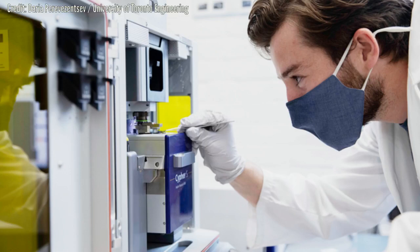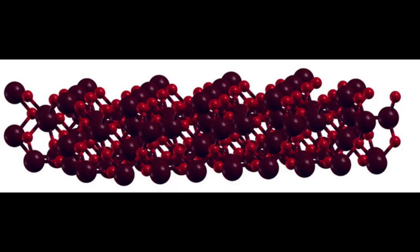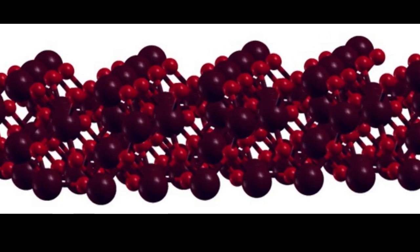A team of researchers from University of Toronto Engineering and Rice University have reported the first measurements of the ultra-low friction behavior of a material known as magnetene. The results point the way towards strategies for designing similar low-friction materials for use in a variety of fields, including tiny implantable devices. Magnetene is a 2D material, meaning it is composed of a single layer of atoms.